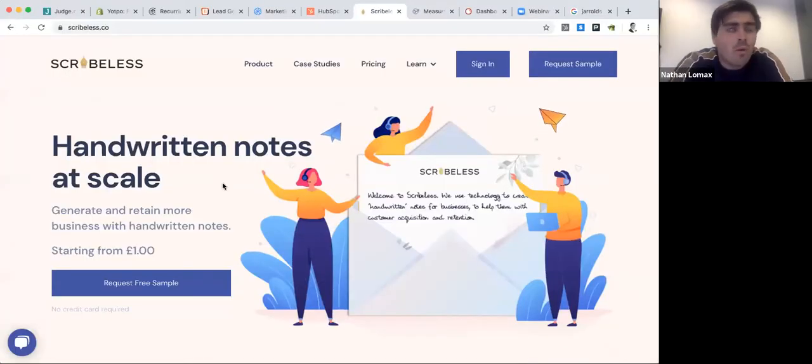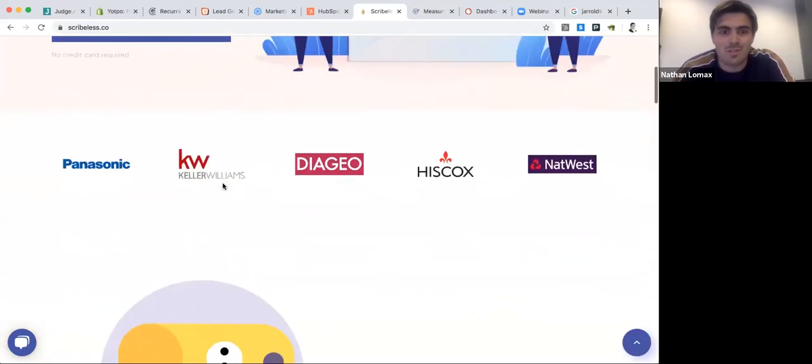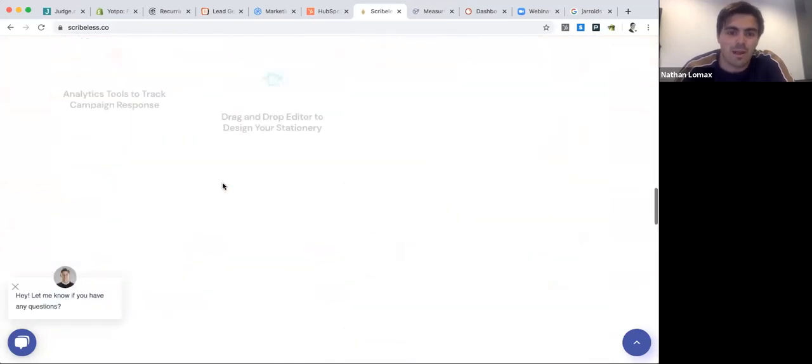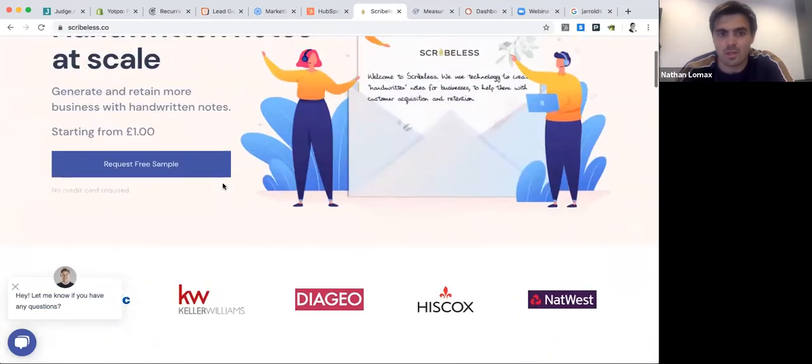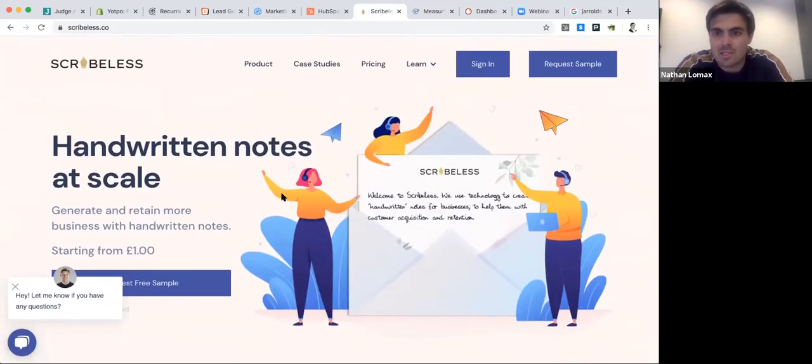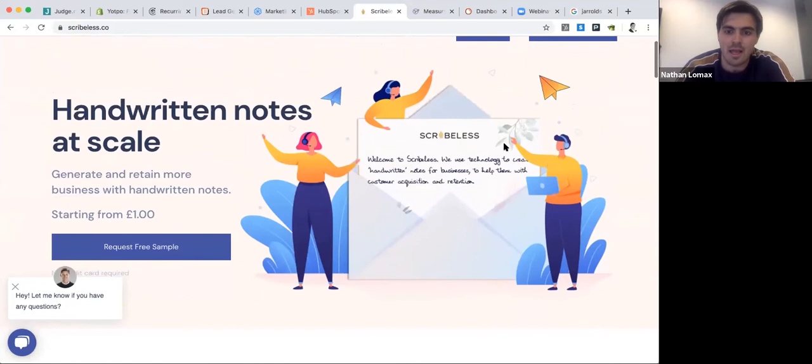So very quickly, just on this final tool, it's called Scribeless. So in a world where everything is on email and everything is online, how can we disrupt offline? How can we catch people by surprise with a little jab or a hook and essentially finish them off? And so Scribeless is an amazing tool that allows you to send handwritten letters to your audience, but it does it en masse. So it copies a set of handwriting you can see here.